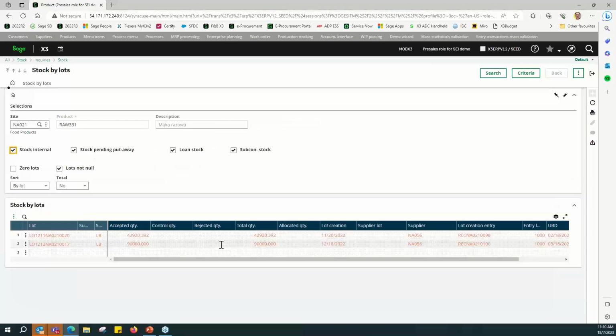I look into the lots, right? I know specifically which particular batch or lot is problematic. So I can actually zoom into this one.